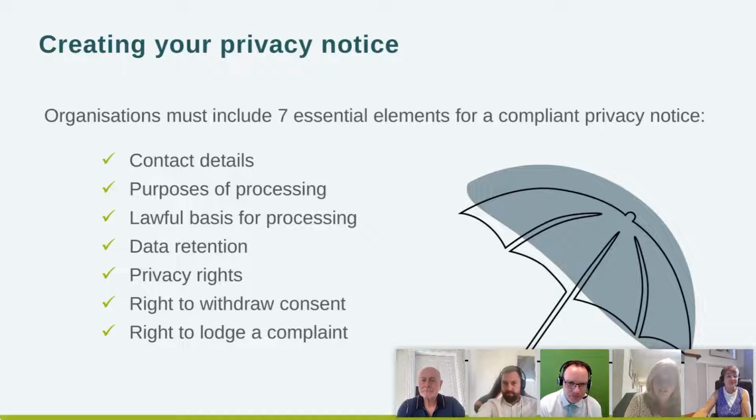So I guess the first bit, everyone will know what you have to include in your privacy notice. We did an interesting article about this recently. So obviously the contact details, the purpose of processing, lawful basis for processing, what your data retention arrangements are, what individual rights individuals have, the right to withdraw consent, and the right to lodge a complaint. Now, that looks a fairly straightforward list, but actually keeping up to date with what the business is doing means that the purpose of processing, and particularly lawful basis of processing, can become a bit challenging.